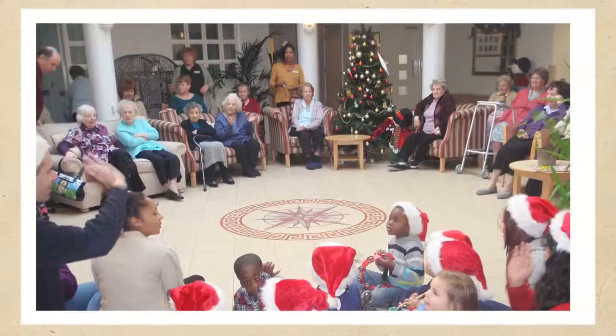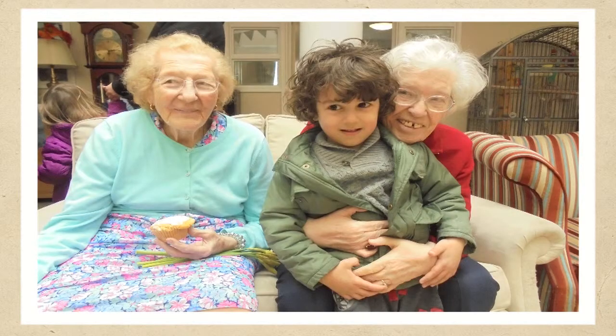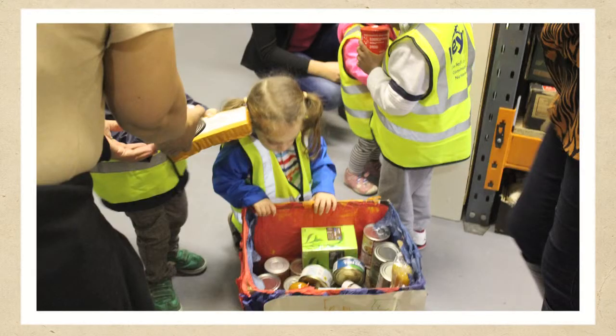The community-based activities that we do is we visit the local Chadwell Heath old people's home. We do a lot of singing and dance with them. We encourage our children to spend a lot of time with people from all different cultures, ages and backgrounds. It benefits the children by having that community feel because the children get to experience different cultures and different ways of life outside of the nursery.